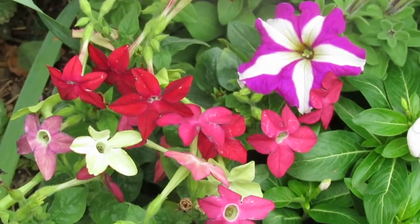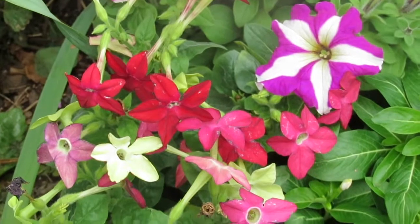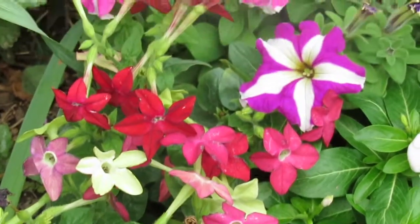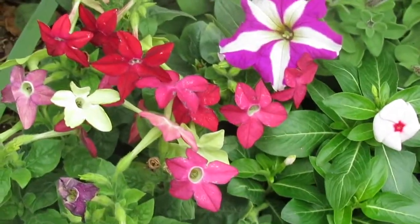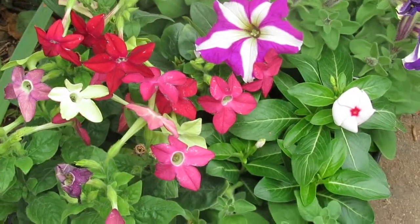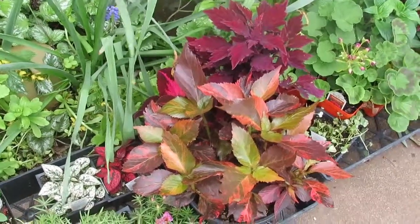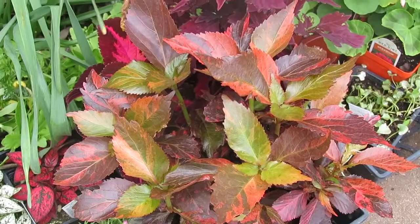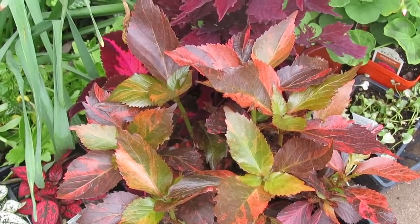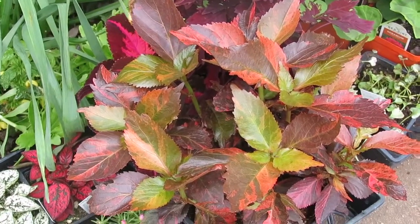That pretty little petunia you see there, that will be pretty at least through June, and then it gets iffy after that. In our hot weather it may or may not make it, but I'll certainly give it a try. Isn't that pretty? These are some more plants I got this morning from Janie's, and this little plant right here got me to remembering and missing my friend Glenda, because she introduced me to this plant.